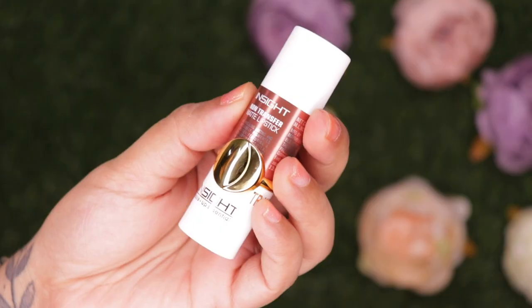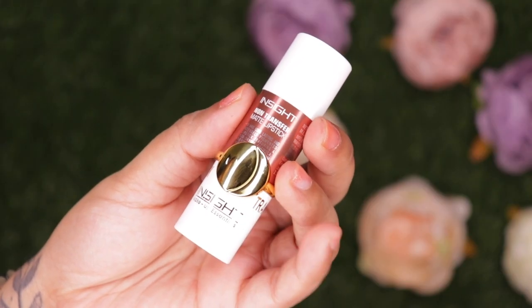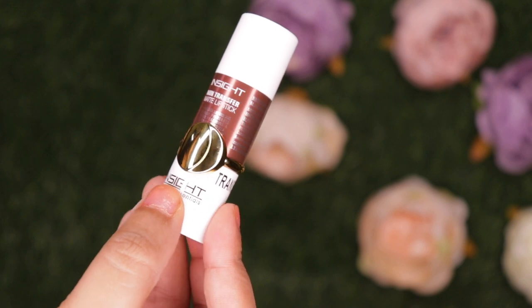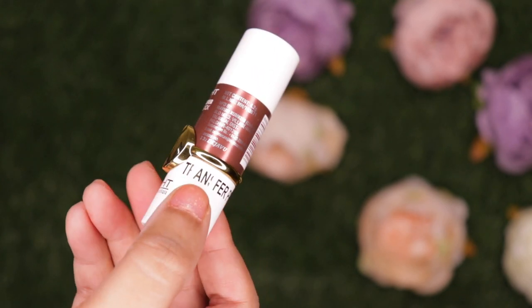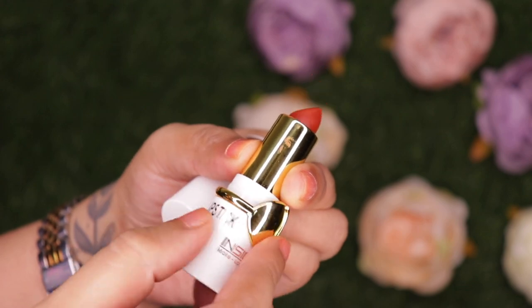So yeah, this is how the packaging looks like, which comes in this white tube with a gold detailing, and at the bottom you have the shade name and number. And on the packaging itself, you have the description of the product along with the ingredients and the manufacturing details as well. And this is how the lipstick looks like. And now let's finally move on to the lip swatches.